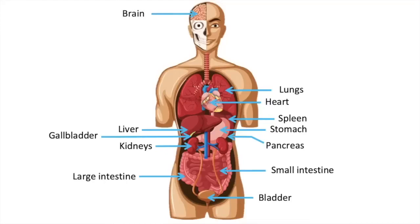Brain, lungs, heart, spleen, stomach, pancreas, liver, gallbladder, kidneys, small intestine, large intestine, bladder or urinary bladder.